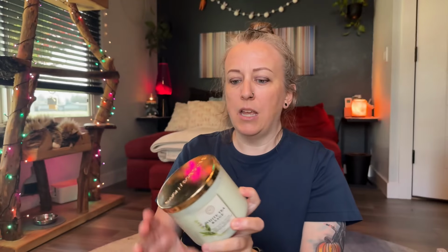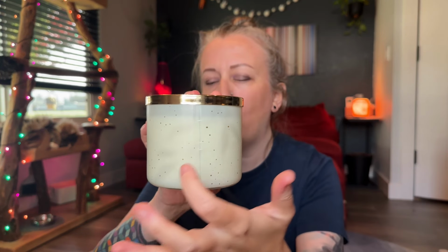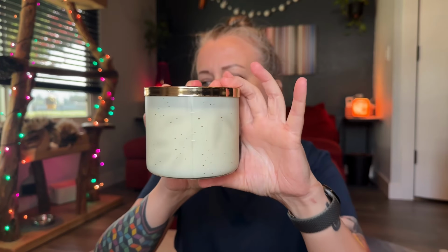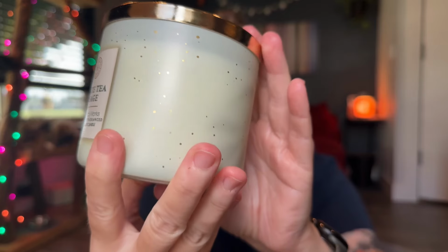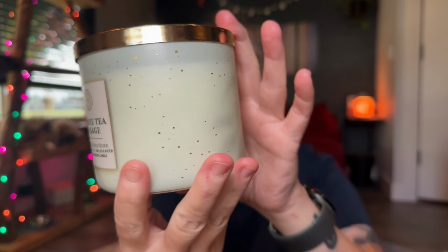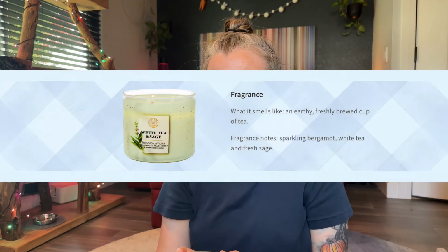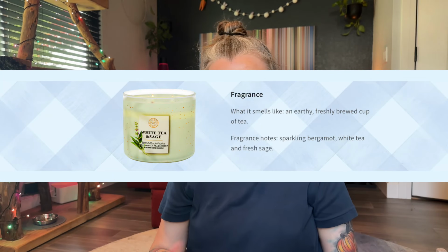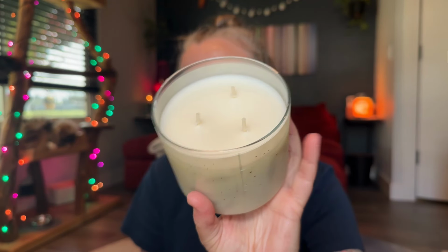You can see, which I think is kind of cool, there's like this shadowy essence to it where you see like sage leaves. I think that's a nice touch. And then it does have kind of this like gold foil sparkle element to it that I also think is really pretty, that's accented by a gold lid, classically embossed with the Bath & Body Works phrase. This one has scent notes of sparkling bergamot, white tea, and fresh sage, white wax, and thin, stiff, ropey wicks.